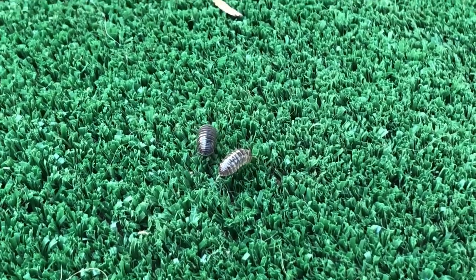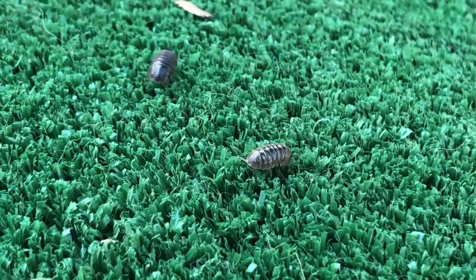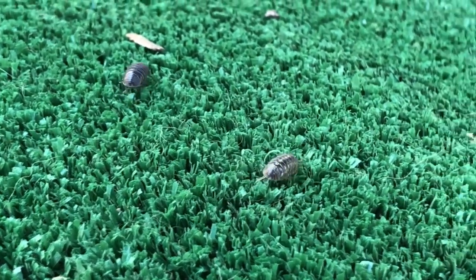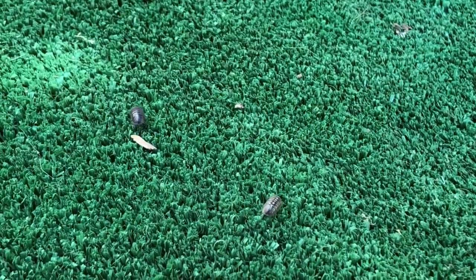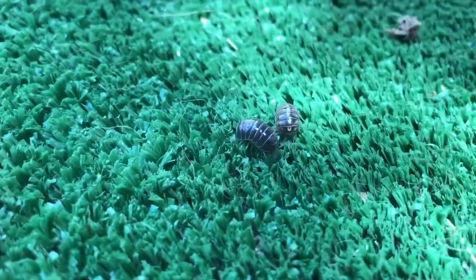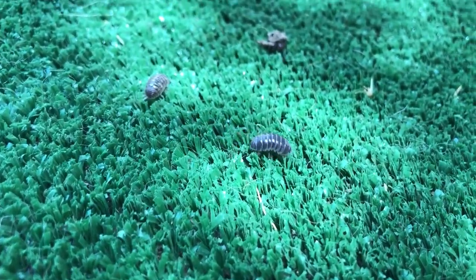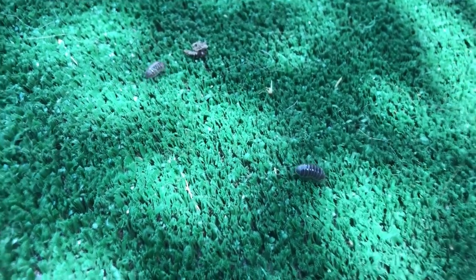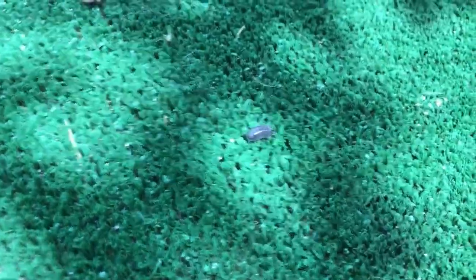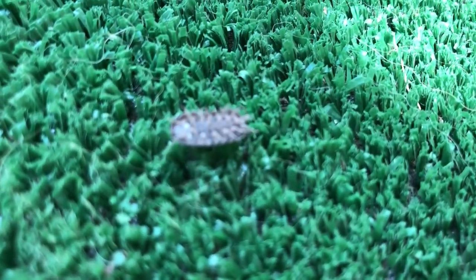Roly polies are blue-blooded. They can drink through their anus. They can eat their own poop. Ew. Wolbachia bacteria can turn a male roly-poly into a female roly-poly. Roly-polies do not pee. Instead, they release a form of ammonia.